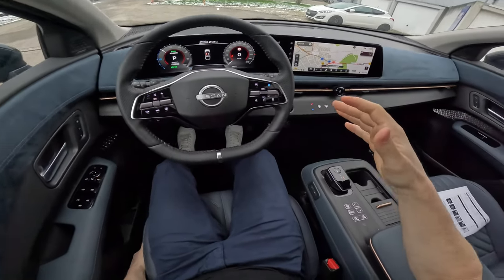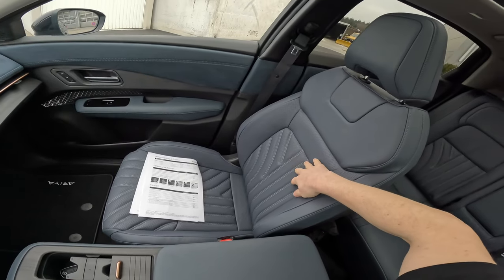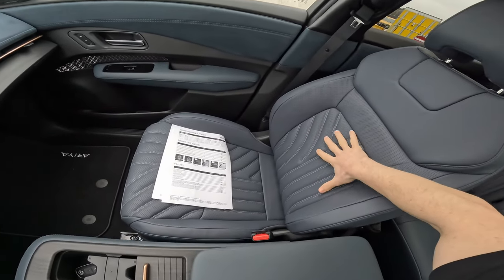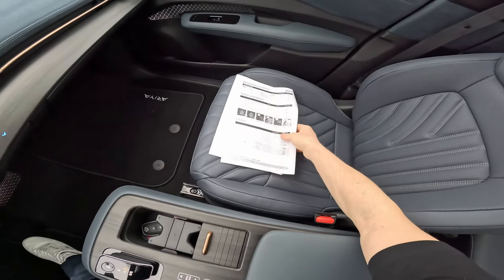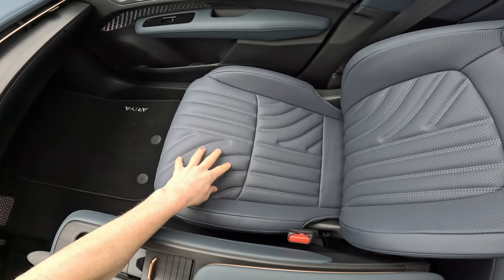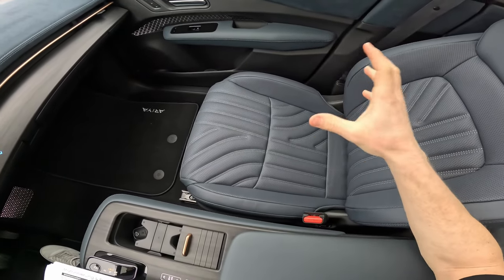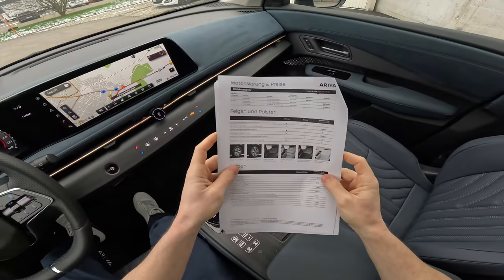Also, I have a very nice position here on the seats. It comes with these Napa leather seats. They are phenomenal. We will talk about them in the other video as well. They are made somehow special down here. They are designed special. If you look at the design here, they have a really special design to improve the blood circulation on your legs. So it's really interesting. I will explain you more in the review video.